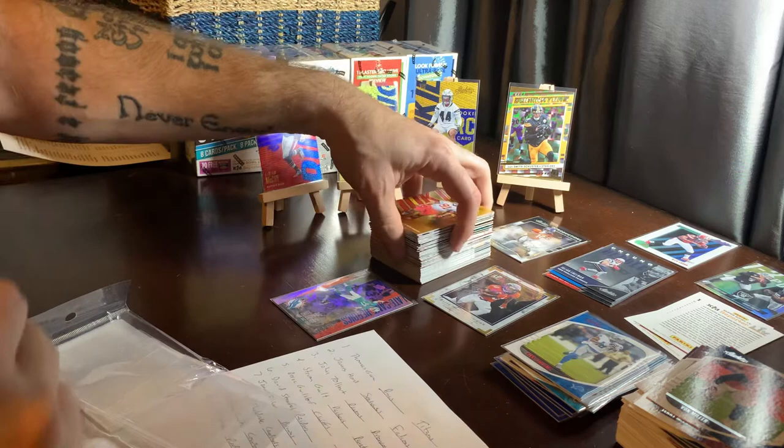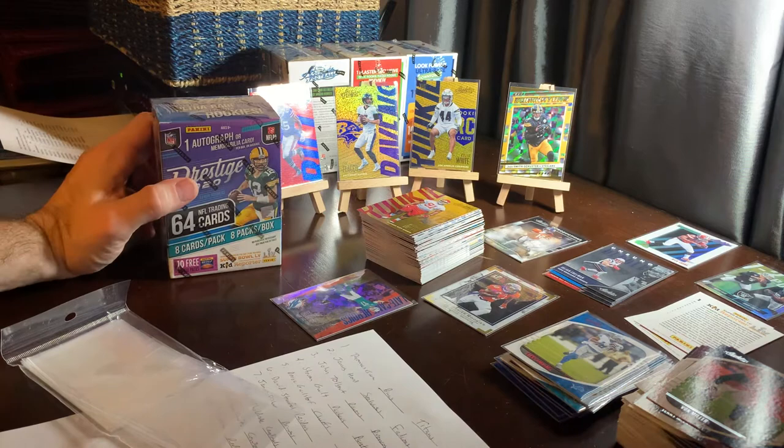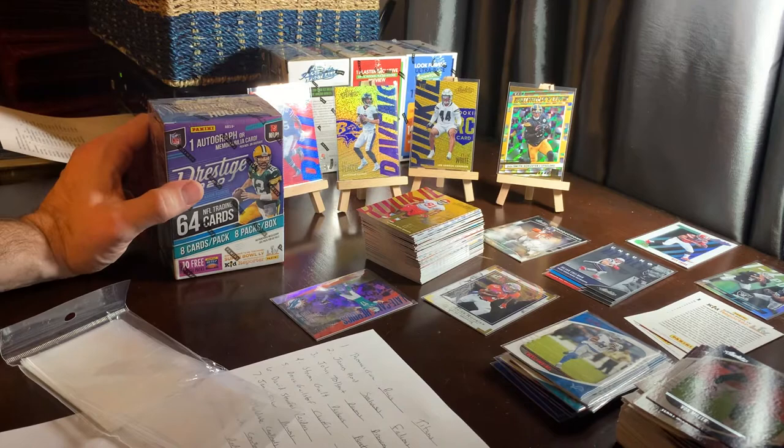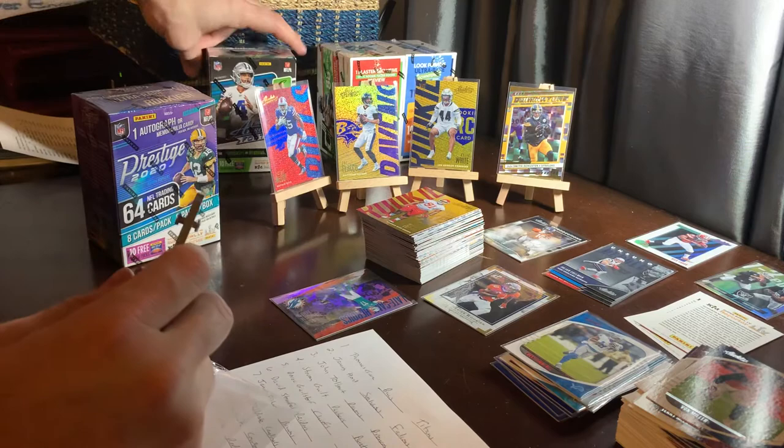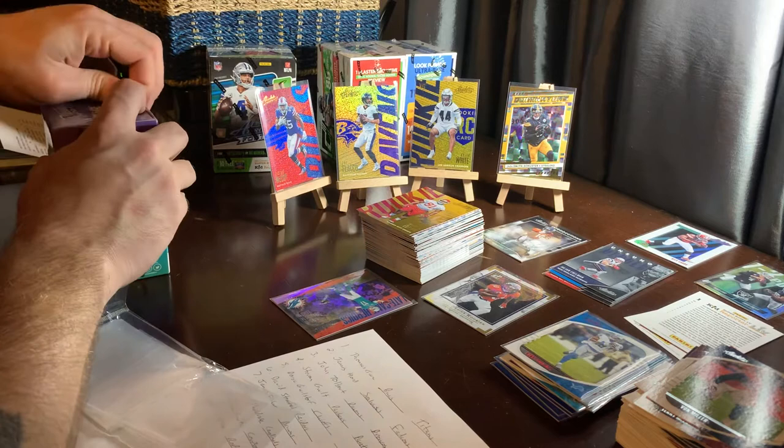Okay, on to the Prestige Blaster. Where'd my knife go? This is the one that's going to have an auto or memorabilia card, one of the two. The Absolute Box will have an autograph or memorabilia card. The Holiday Box has the sweater card. And then the other box has a memorabilia card or magnet card.